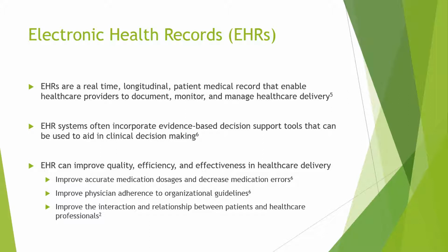In addition to improving accuracy and reducing medication administration risk, EHR systems can improve physician adherence to organizational guidelines and enhance the relationship between patients and healthcare professionals. When effectively implemented, EHR systems can improve the quality, efficiency, and effectiveness of healthcare delivery.